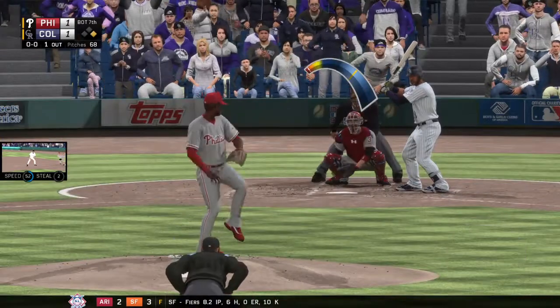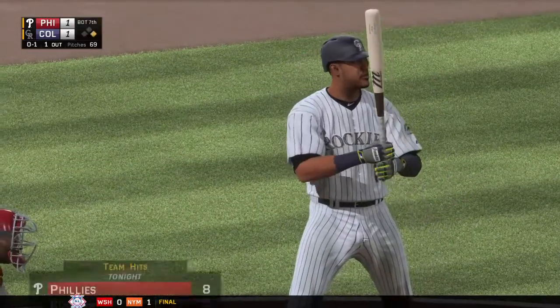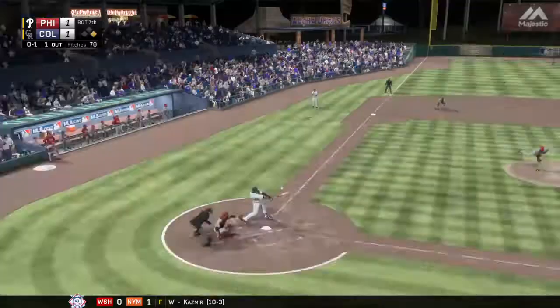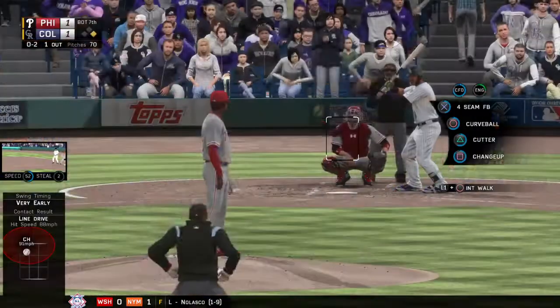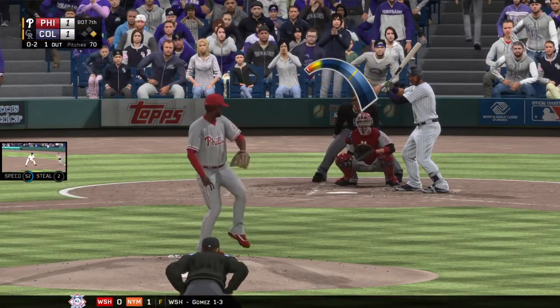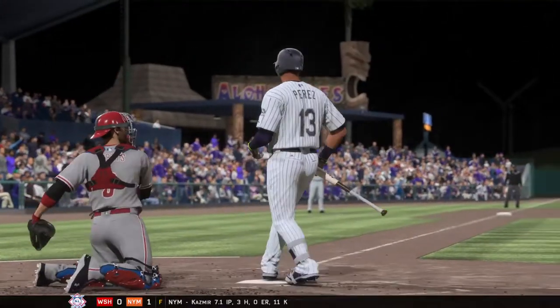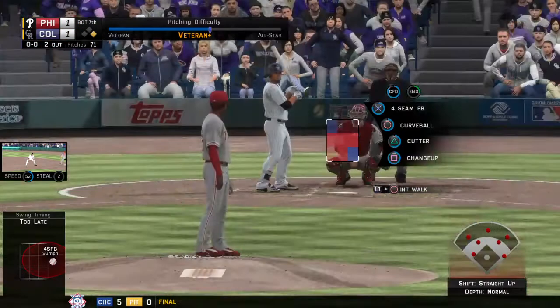Salvador Perez will stand in now, hoping to get on top of one for a change. He's popped out in successive plate appearances. Possible go-ahead runs on first, 1 away. In front of the changeup, and he can't keep it fair. 2 strikes on him now. Salvador Perez is a multiple Gold Glove winner behind the plate, including in 2015, but he can definitely do some damage with the bat as well.